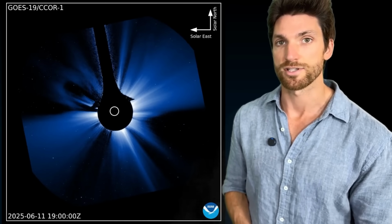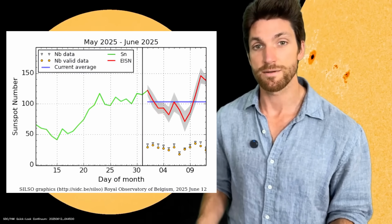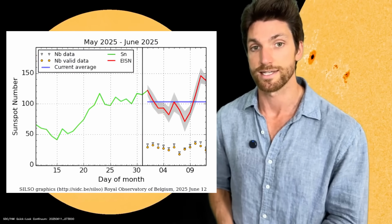So let's check out our sunspot intensity grams. Here we have our latest intensity gram data showing sunspots on the Earth-facing side of the sun, and you'll see that there aren't that many of them, especially compared to some of the months prior, like August 2024, when there was a tremendous amount of sunspots on the Earth-facing side of the sun. Right now, the daily count is just under 150, but that is a pretty significant bump over where we have been for the past 30 days.